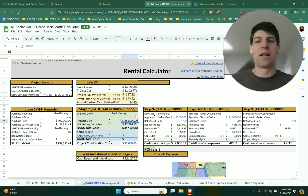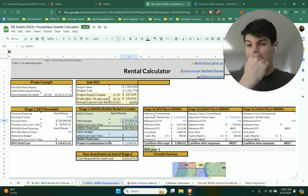They've got a lot of unique products to both build the single family home or renovate the single family home and build the DADU and sell both of them separately, doing a partial lien release, which means that you can sell part of your project and not have to refinance your loan, which is a really great benefit of hard money that most conventional loans do not have. So let's look through this project.